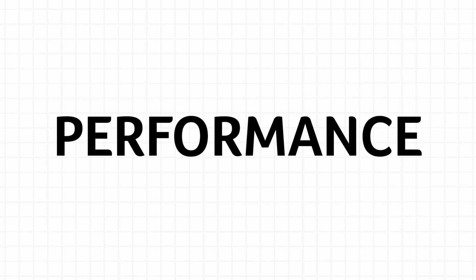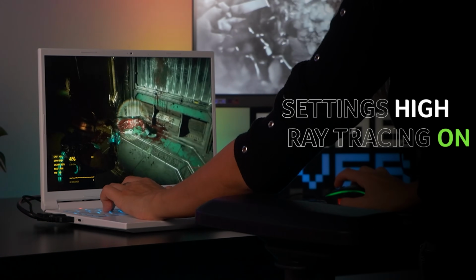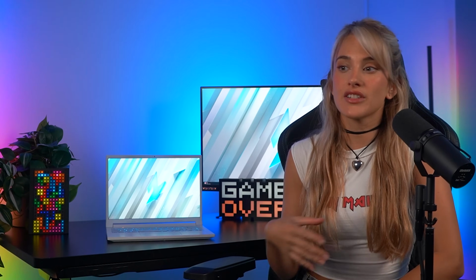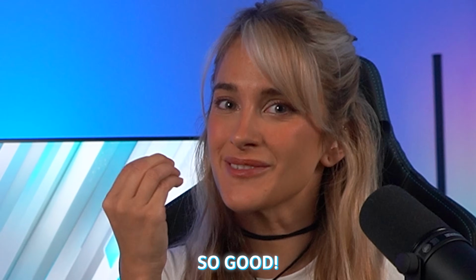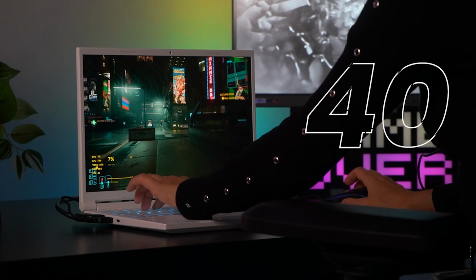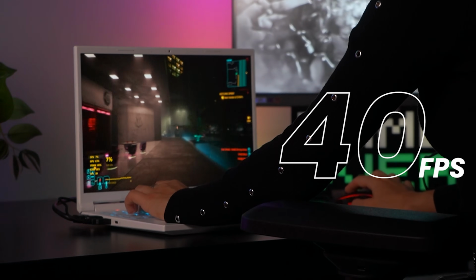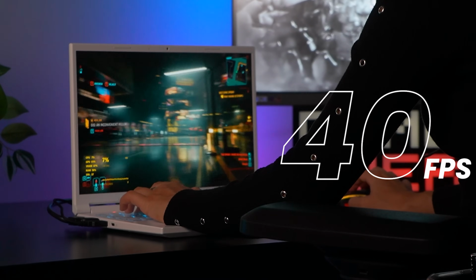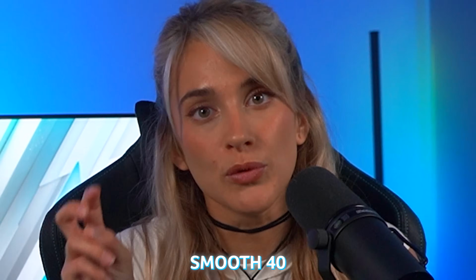Okay, let's talk performance. Gaming wise, I kept my settings on high with ray tracing on and DLSS on performance where possible, with my resolution set to the screen's wide Quad HD resolution. So good. In Cyberpunk, I was averaging 40 frames per second, which was surprising because it felt better than 40. I had to keep checking the number, but it did feel like a smooth 40.